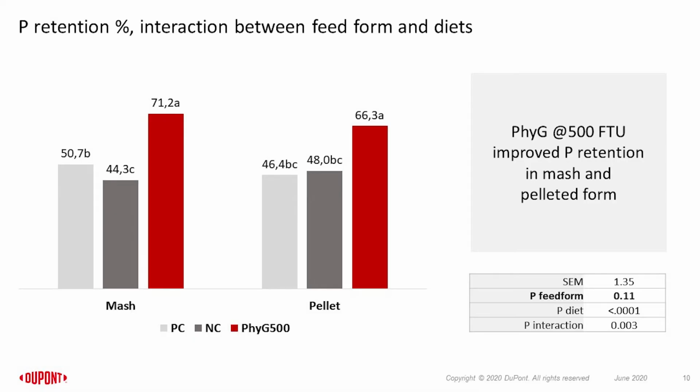First, let's look at phosphorus retention. We observed an interaction between feed form and the diets. That is because the difference between positive and negative control in mesh feed is greater than in pellet feed. In both mesh and pellet feed, PHY at 500 FTU improved phosphorus retention.